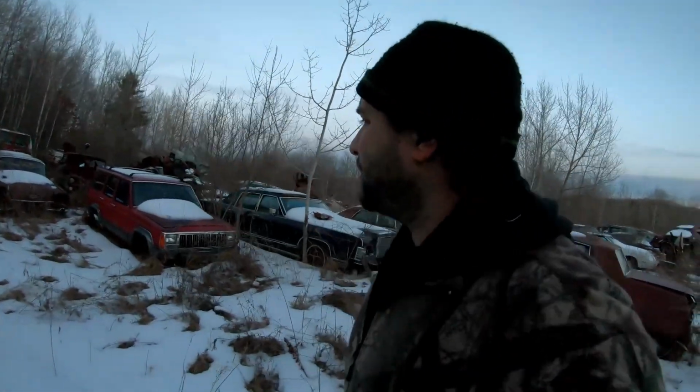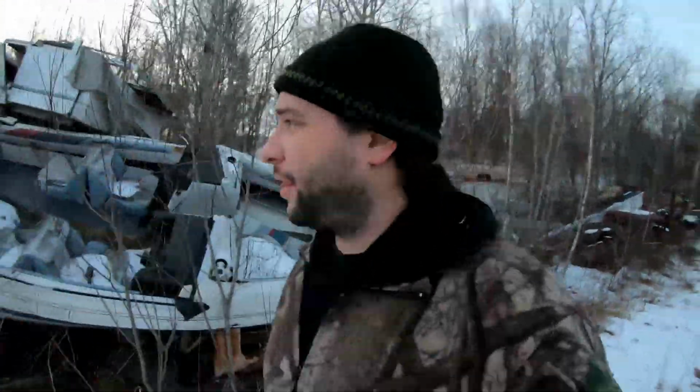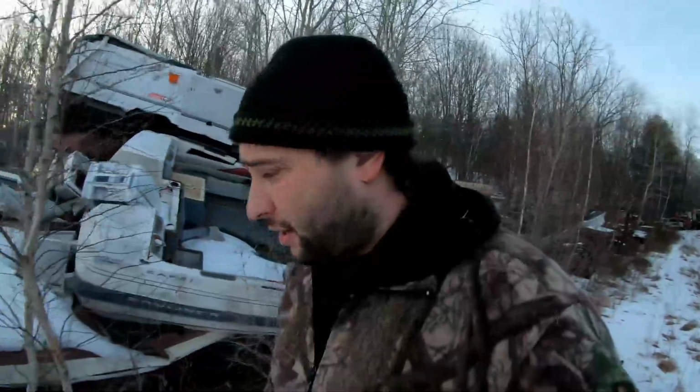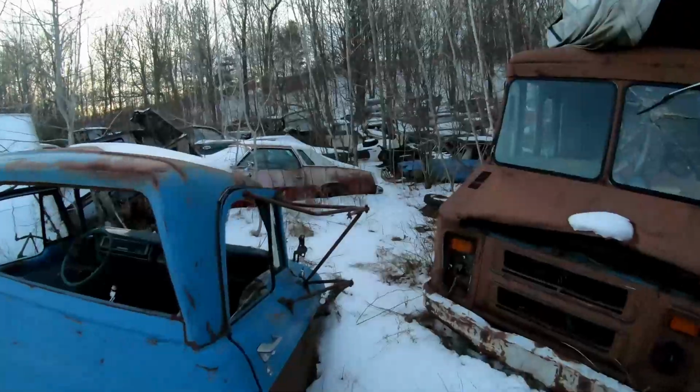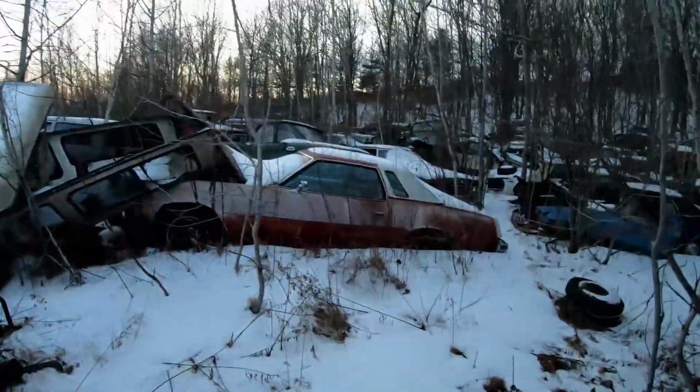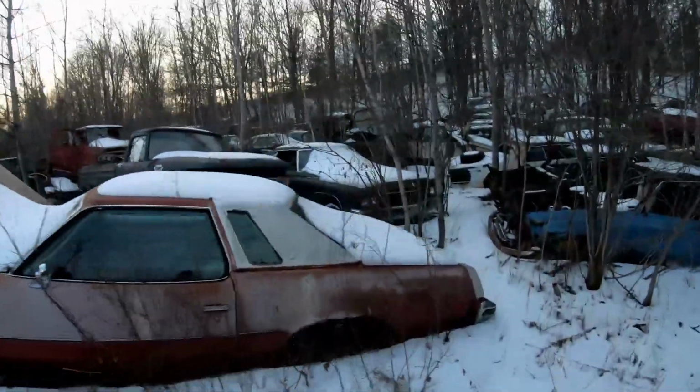We are running out of daylight, so let's see what else we can find before it's too late. Unfortunately, most of these cars, there's not really much left of them, and definitely not a lot of that is salvageable. But around here somewhere we should be able to find an old LeSabre. I think if we enter over here, yep, here we go. Again, she's an older one.